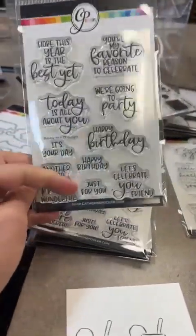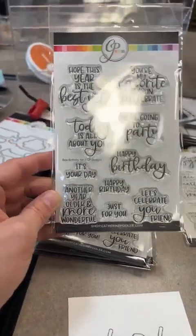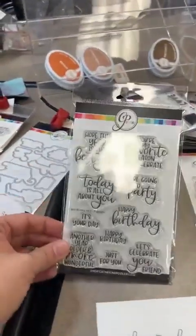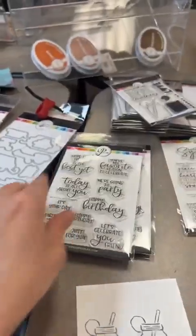There's a little happy birthday just for you. "Let's celebrate you, friend. Another year older and more wonderful." I like that one. A little wonderful. Best birthday stamp ever. You've got it, Miss Sharon. So again, Best Birthday Yet. That is a brand new one. Haven't had that one before.